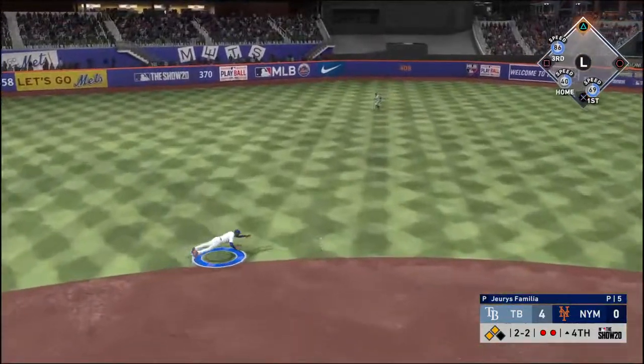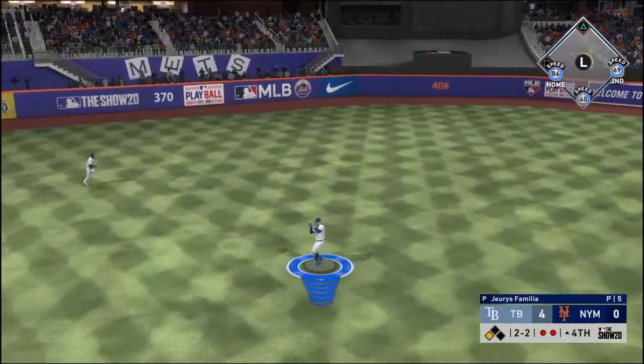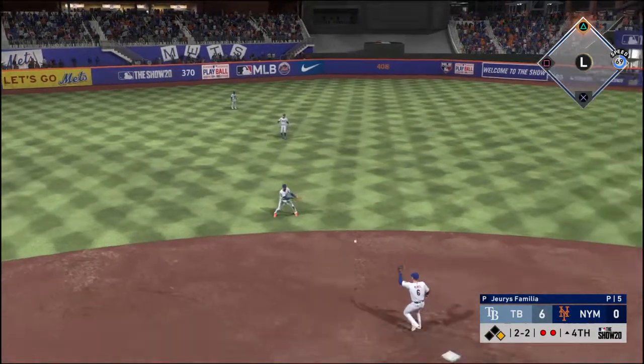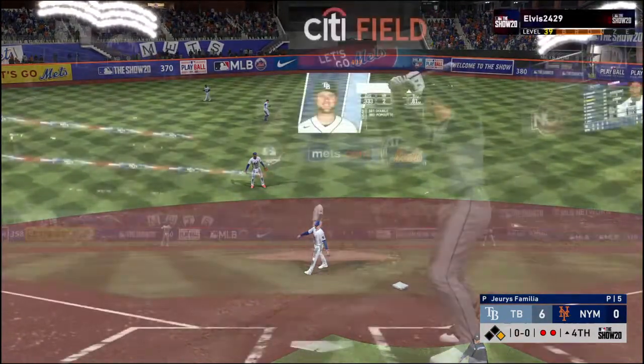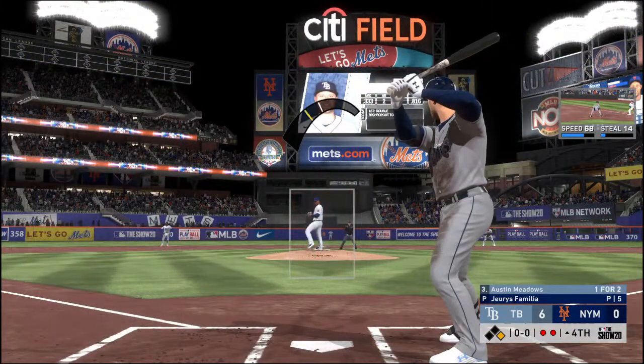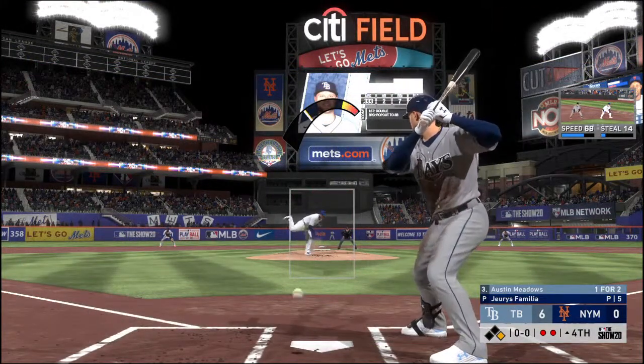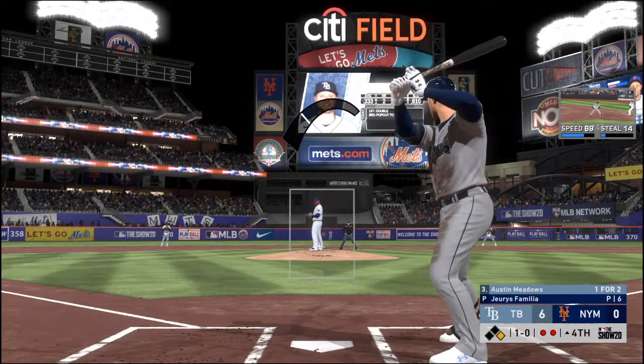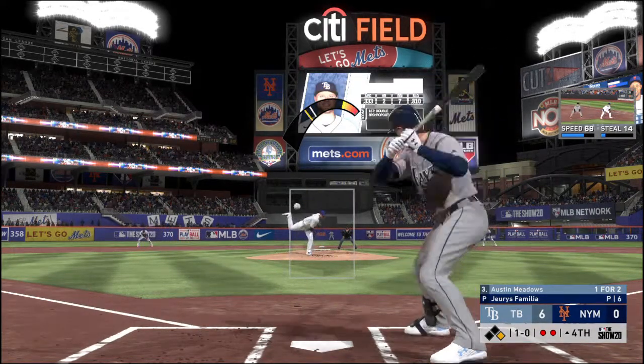A bouncer up the middle. And that's through into center field, base hit. And the second run will score as well as they've opened it up to 6-0 now. Into the box now, Austin Meadows. As they'll watch a sinker here that misses, it's ball 1. He's 1 for 2 in this one.